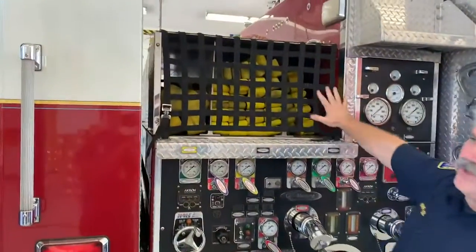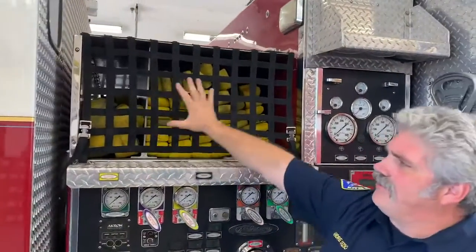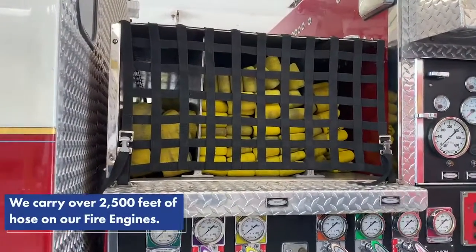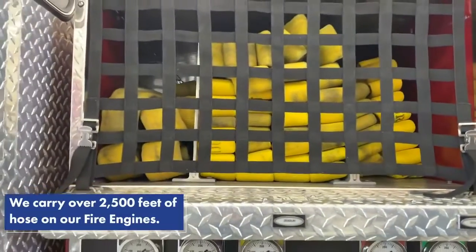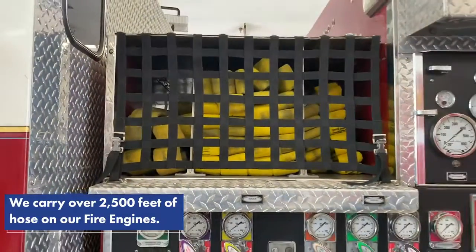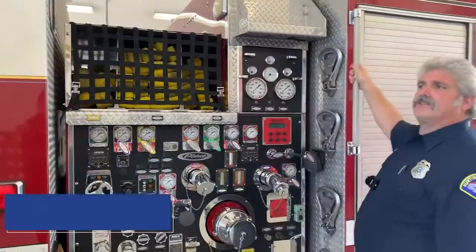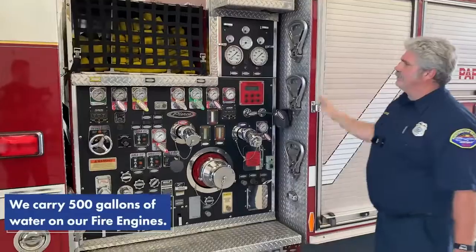We have different amounts of hose, and they're each laid out for different types of fires and different ways that we can access people's homes and get in there. And that's part of our hose complement. We have more in the back. And remember, like I said, the fire engines carry the hose and carry water versus the fire trucks that will have more ladders.